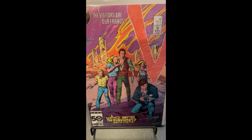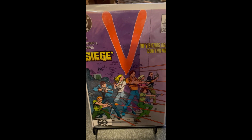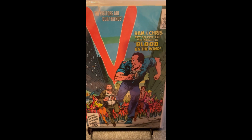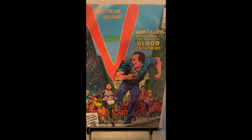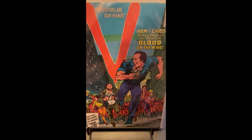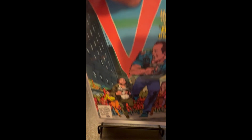So, picked up issue 1, issue 9, issue 12, and issue 15 of the series. Yeah, we'll kind of see where it goes from there. I think it went to maybe 20 issues, something like that. Not too much more after the 15, I believe. So this could be a cheap series to pick up here and there in $2 bins. I don't know if it's any good. Couldn't tell you. I haven't checked it out yet.